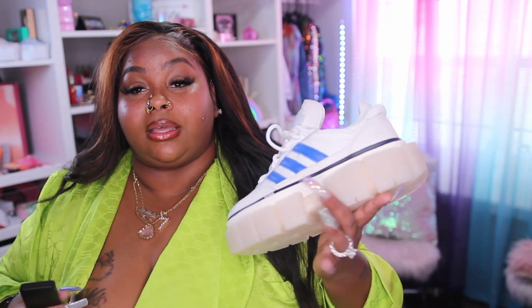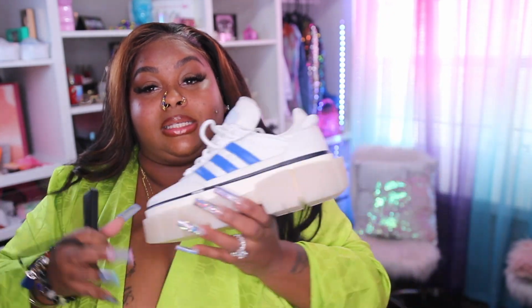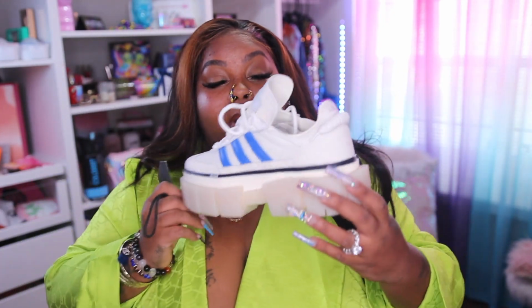My foot size is very weird. Sometimes I can wear my exact size, sometimes I have to go a little bit up because of the width. But I feel like with these, you could order a half size down and be okay. But to be 100% safe, you can just get your exact size and it'll be cool. You might have a little room, but it's better to be safe than sorry.